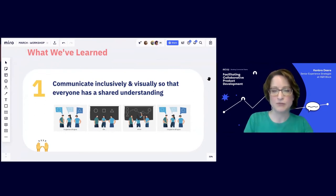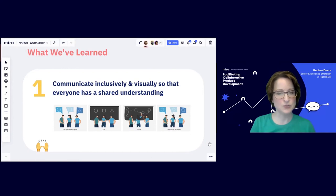But building that environment for your workshop team to work in is well within your influence, even though sometimes it can feel pretty intense when you're trying to deal with it from a larger company perspective. Just know that the folks you're with within that specific amount of time, you have that influence and can help in that way. And what we've learned, number one with inclusiveness, and this is an unlock, is communicating inclusively and visually so that everyone has a shared understanding.